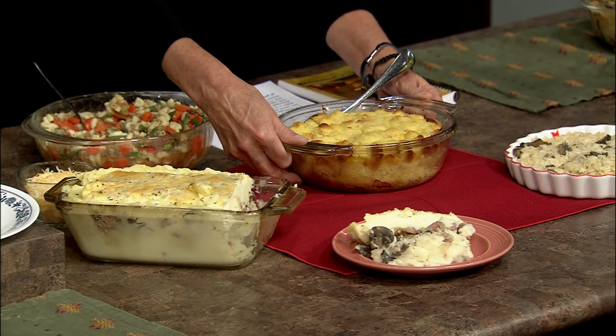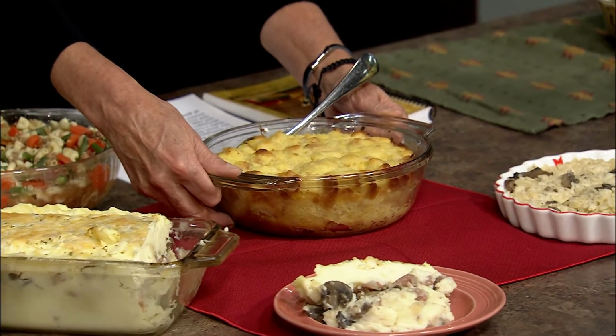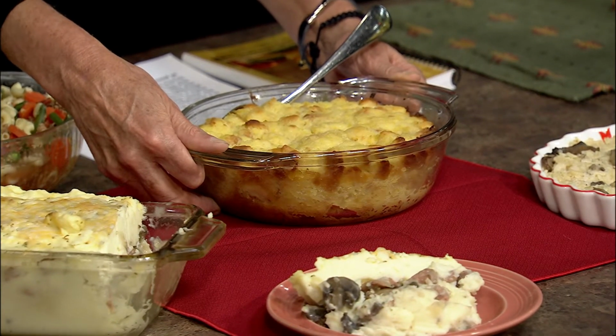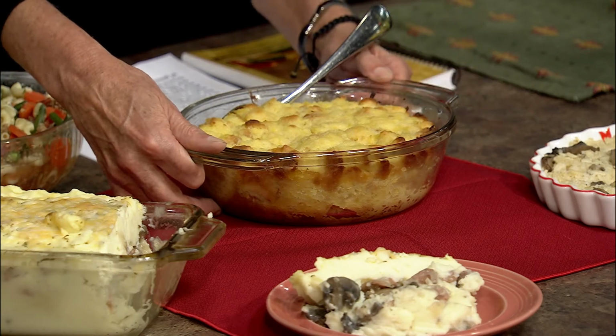So I want to start right now with the scalloped pineapple casserole. And this is made with crushed pineapple, eggs, sugar, a little bit of lemon juice. You mix that together, fold in some breadcrumbs, and you bake it in the oven until it's set up and it's nice and toasty brown.